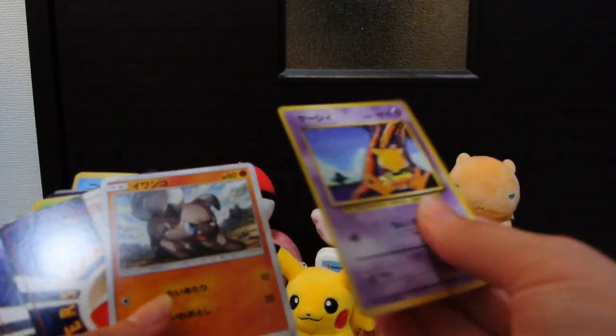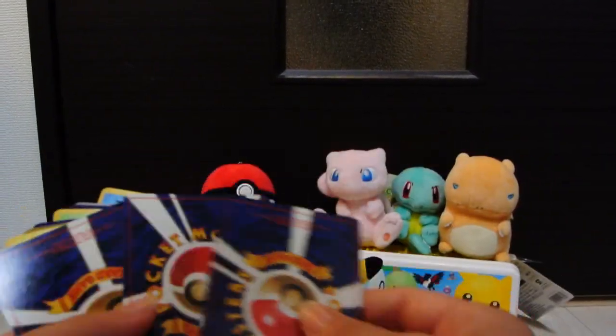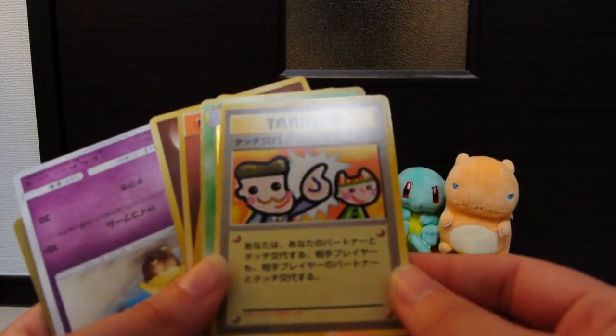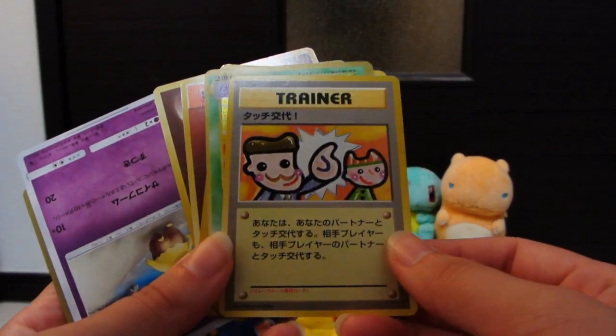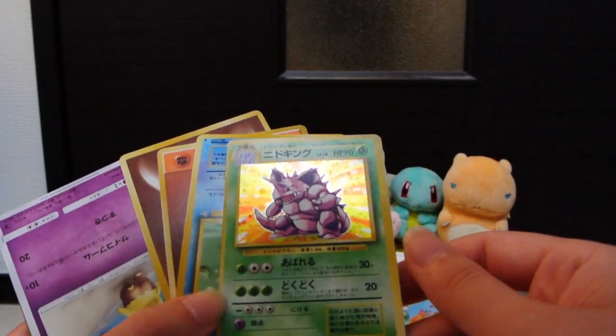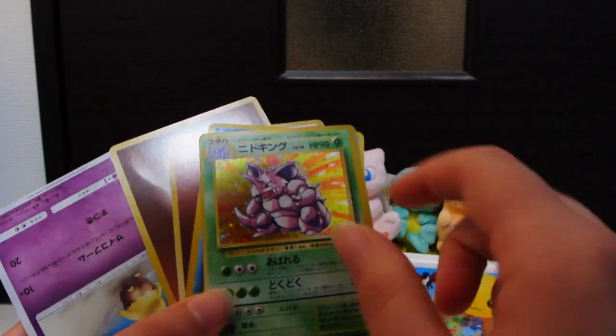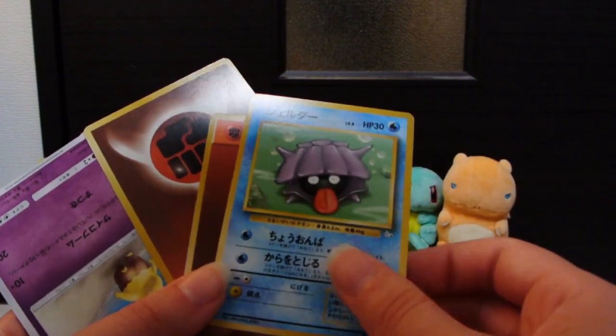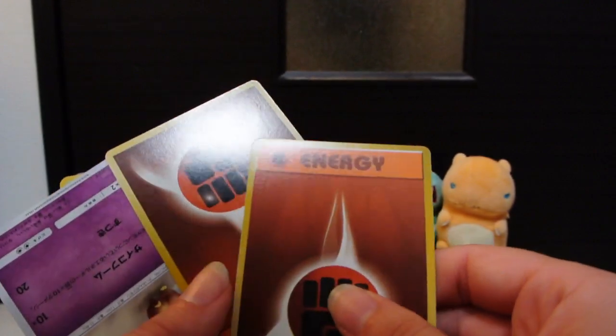Getting a lot of Sandshrews in here. Oh, we got some old cards. Hey now, what's... okay. I'll have to figure out what that says later. Hey! Base set holo Nidoking. And that's really off-center too. I didn't know that the older Japanese cards had those problems that we're so used to seeing on the American cards.